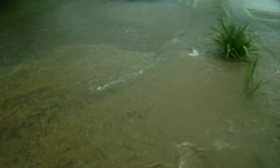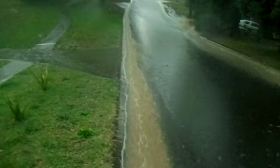You can hear the thunder and see the lightning. So this is a thunderstorm of some sort. It was very hot and humid today and yesterday. It was probably mid-30s. So here is where the drain should be flowing the water through.